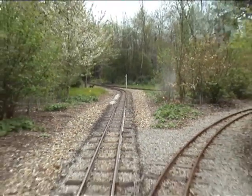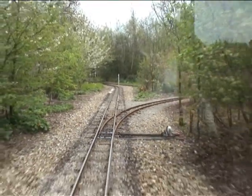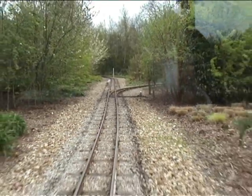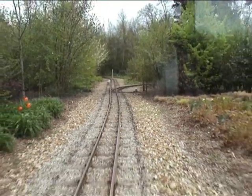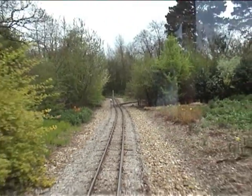We're going to go over a bridge, through a long, dark tunnel, under the bridge, and then between two ponds. All the way round you'll see lots of little animals, but when we get to the ponds, watch out for the crocodiles.